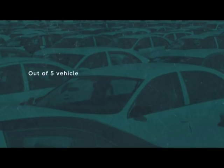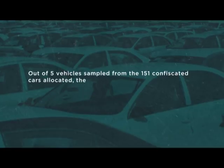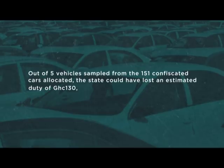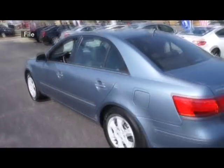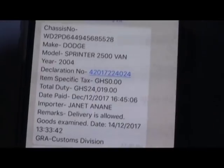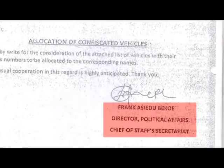Out of the 5 vehicles sampled from the 151 confiscated cars allocated, the state could have lost an estimated duty of 130,000 Ghana cedis based on checks from the online platform duty calculator. This practice, our investigation showed, was widespread when we examined all the 151 vehicles the Director of Political Affairs at the Chief of Staff's office, Frank Asiedu Bequin, requested to be allocated on the 20th of December 2017.